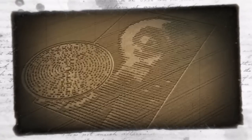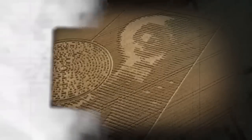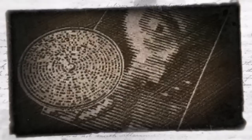Something to notice is that the field was shut off during the night, so someone would have needed to sneak in during the night, create this complex design and not get caught, all while doing this in the middle of the night with no lights. Nothing was detected in the field that day, and when further studies were conducted, there was no signs of anyone having been in the field, with no traces being found at any of the entrances.